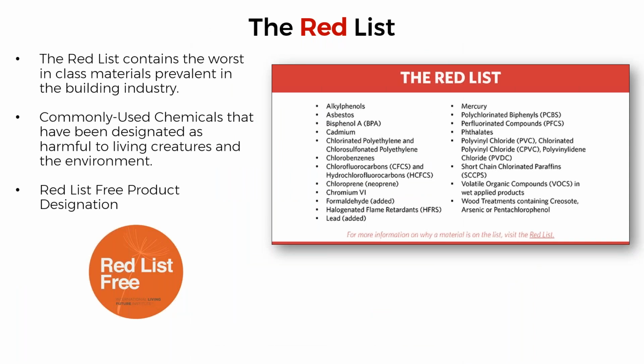The International Living Future Institute, or ILFI, developed a Red List of chemicals that may not be included in materials used in construction that seeks to meet the criteria of Living Building Challenge projects. According to ILFI, the list is composed of materials that should be phased out of production due to health concerns. The list is updated as new science emerges. Tile and tile setting materials can contribute to Red List free products.